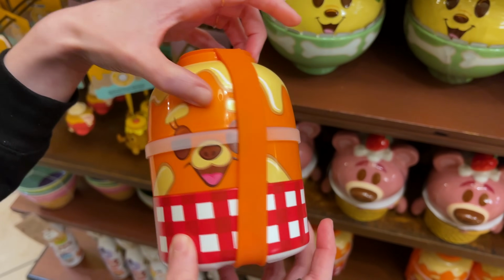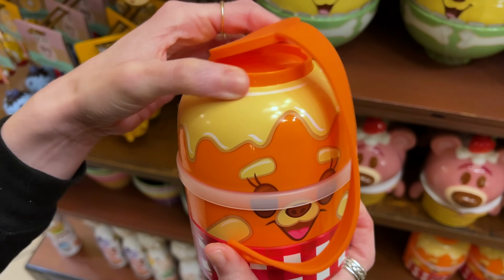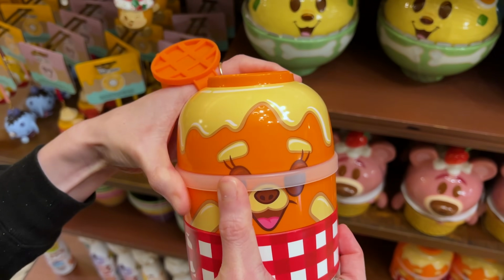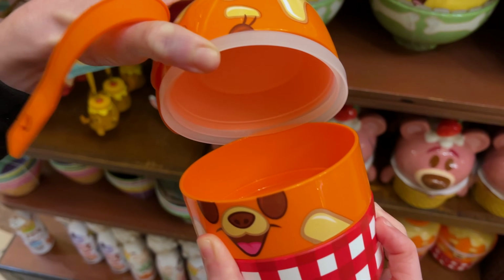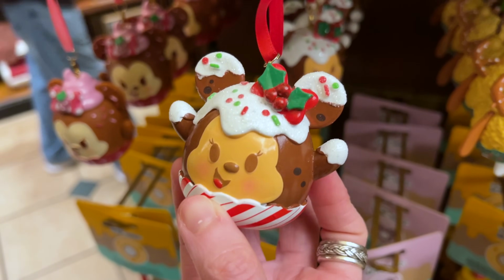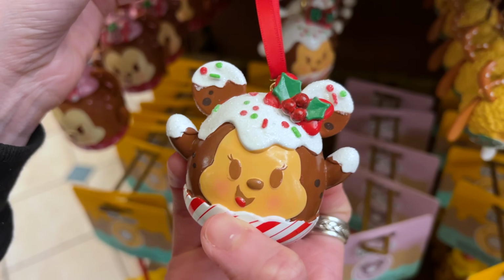For $20, this Panda May, kind of like a canister set. So you can take it off like this, and then you can compartmentalize. Am I saying that right? Anyhow, there we go, there's the lids. Yeah, and then there's another one down here. I honestly don't know if they were late or if we're late, because I don't remember seeing this during the holiday season. Yeah, it's a holiday toffee pudding Minnie Mouse.